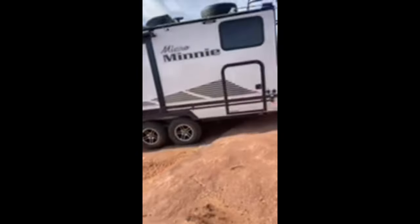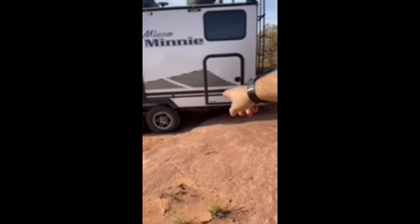This gives me the ability to dump out in porta potties, pit toilets, regular toilets, dump stations, and it also gives me the ability to pump uphill if I need to for some reason. But that also removes all that low hanging plumbing that can get ripped off when off-roading. And this is why, ladies and gents, I removed my dump station and I put macerator pumps in. Because look at that clearance. Zero.